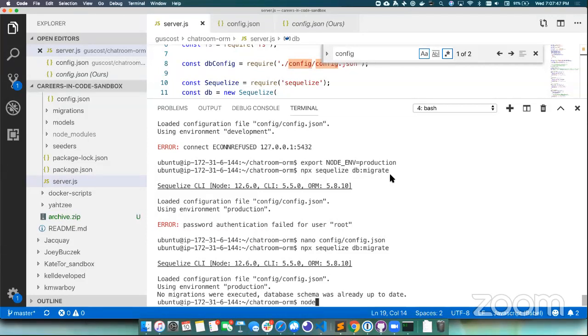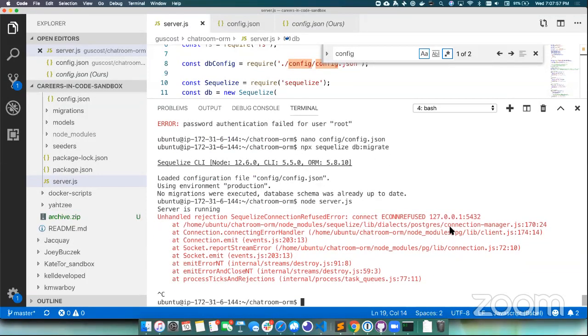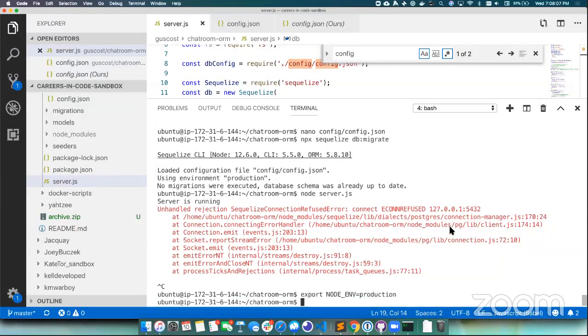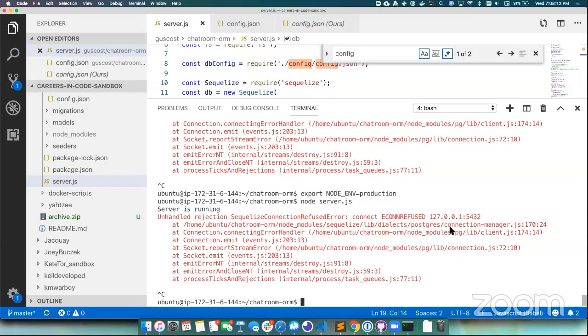If we do node server.js, it shouldn't be trying to connect there. It should be in production. Export production. Server, or cat server.js.